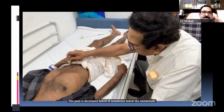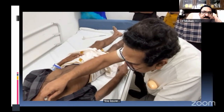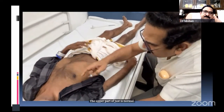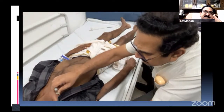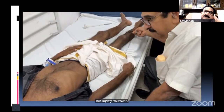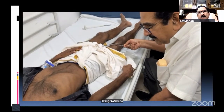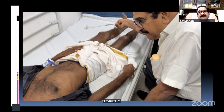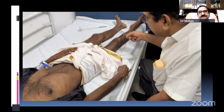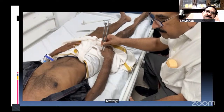The upper part of the chest is normal. Somewhere around the abdomen is the sensory level he is pointing out. Temperature is decreased in the distal part of the lower limb. Vibration is normal in the upper limb.